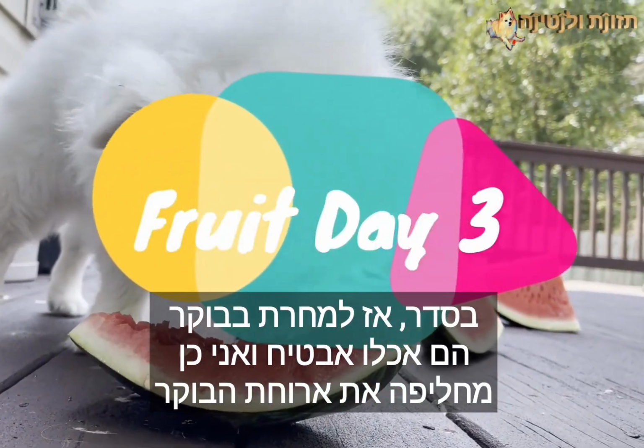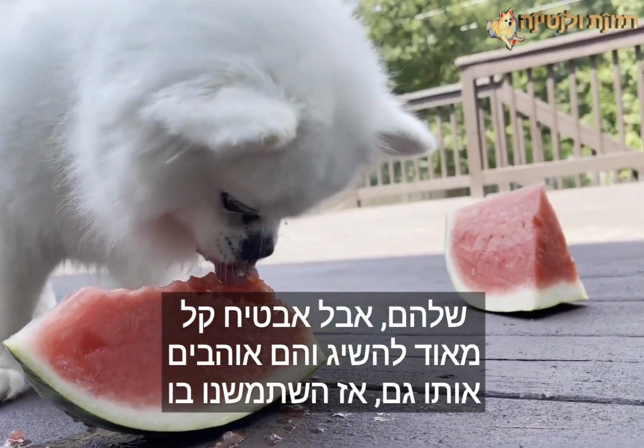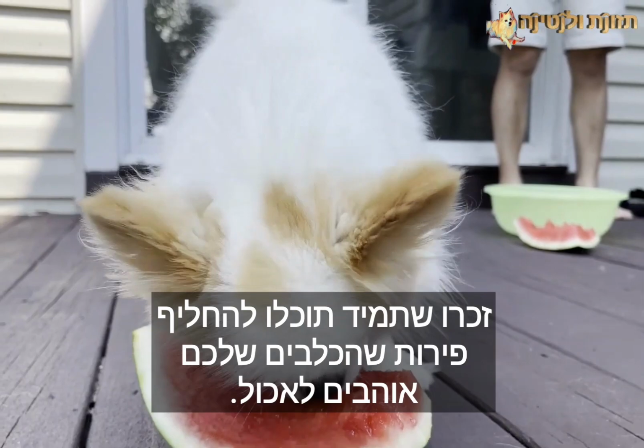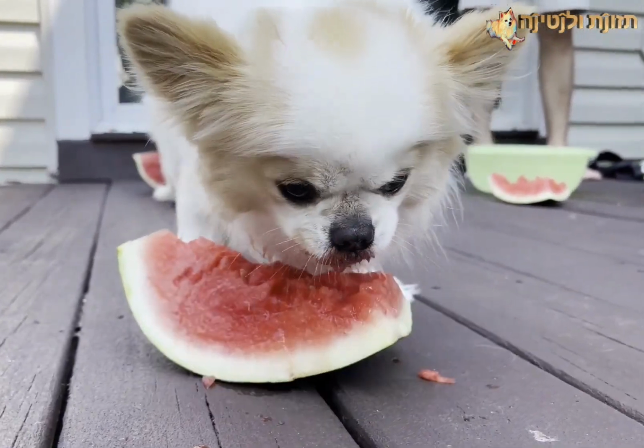Alright, so the next morning they ended up eating watermelon, and I do switch up their breakfast, but watermelon's super easy to get and they love it as well, so we used it a lot the past week. Remember, you can always switch up fruits that your dogs enjoy eating. It makes it much easier for them to eat fruits this way, guys.